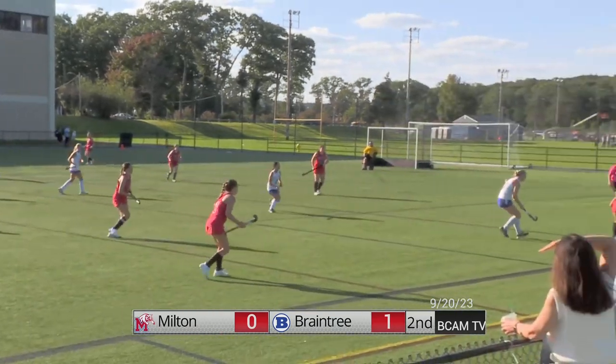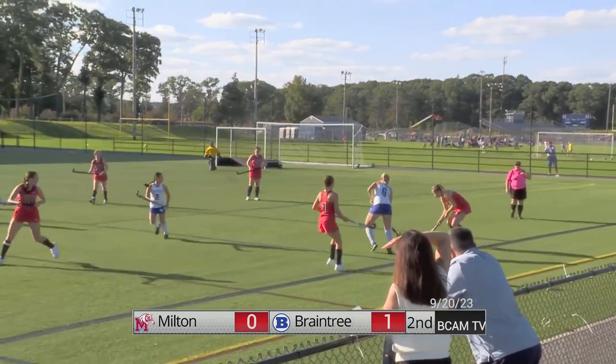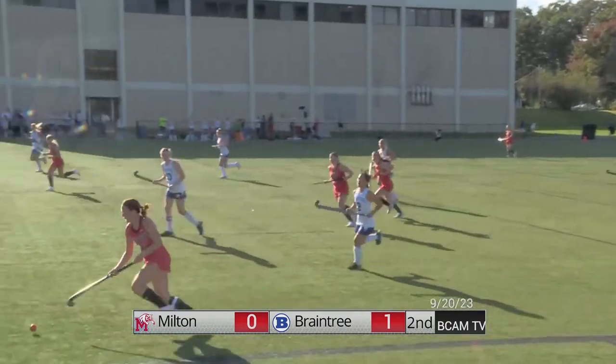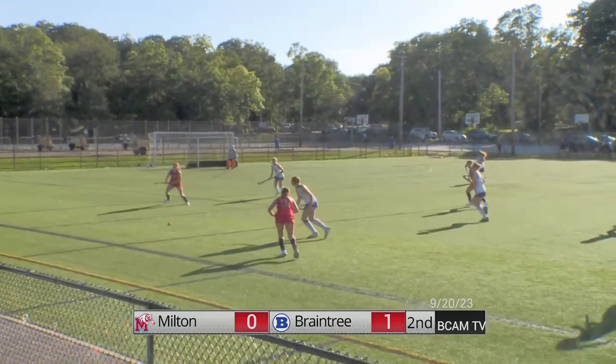Played to the sideline by Carr. Braintree doing a nice job here. Slowing down the rush. Down the sideline. Lee trying to slow it down. Nice job.